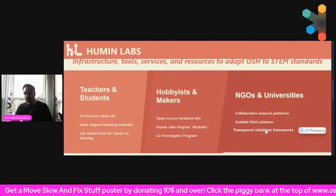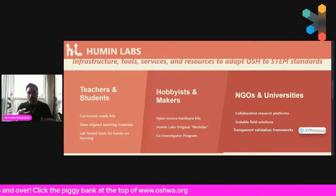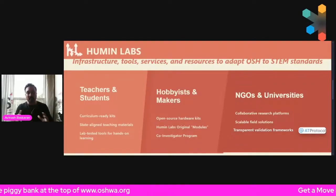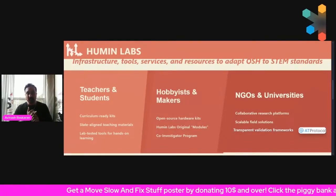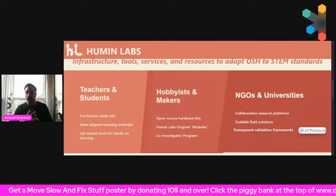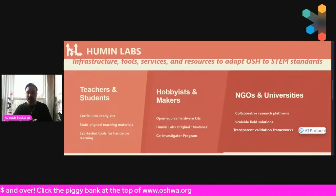The other thing I'm really interested in is developing transparent validation frameworks. So in addition to these hardware platforms that we're researching and repackaging for EdTech, we're developing a web platform where for many of the electronic devices, you should be able to either connect to the internet through a Wi-Fi adapter or connect to your laptop or a Raspberry Pi through USB and connect directly to our web app. And all of our materials will be hosted through the AT protocol.